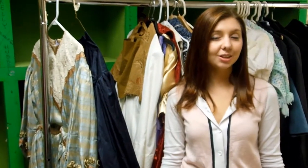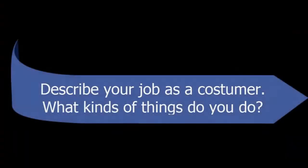costumes for Langley High School's production of Little Women. As costume manager, I help to design and create some of the costumes that will be worn on stage, as well as collect costumes from other resources, including high schools and community camps.